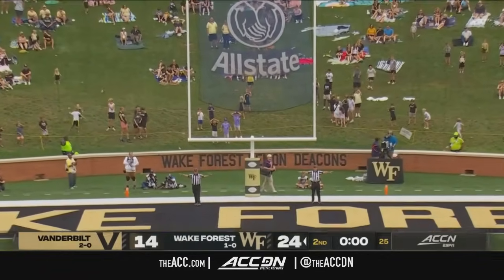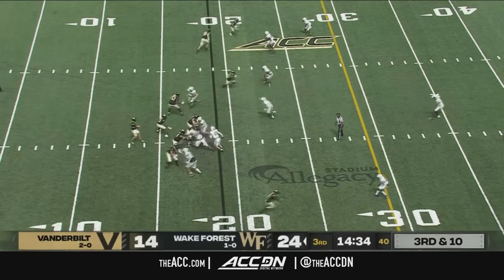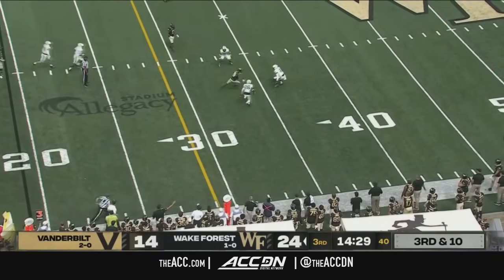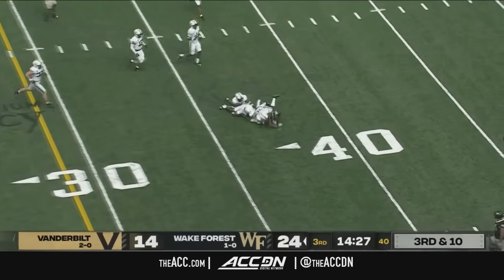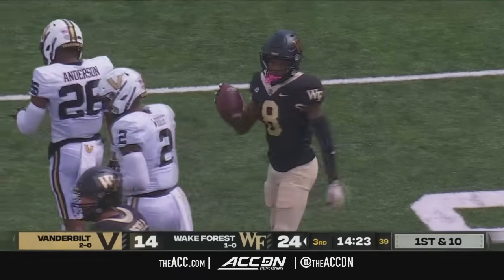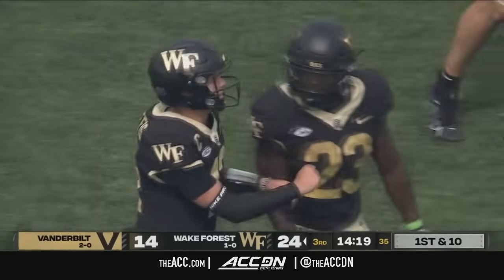And he pulls it right. Griffis looking to go to the air. He does. Wesley Grimes this time making the catch and the first down. Dropped a ball in the second quarter, but Mitch Griffis going back to him for a big pickup. And it all starts with the protection.